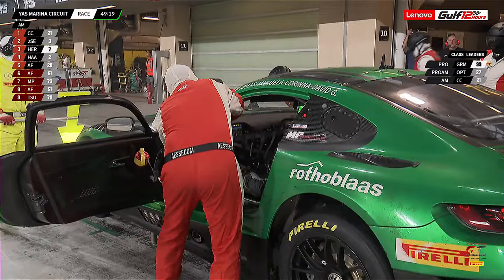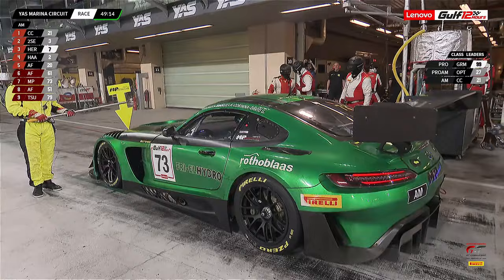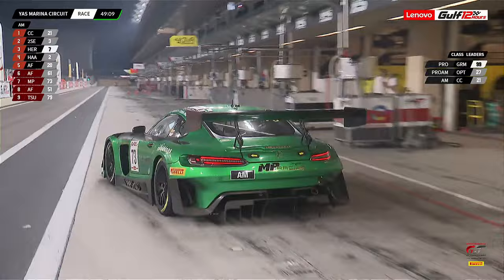So the Gosseners are set for their last stint. And the good news is the car looks like it's going to get to the very end, which for them is the target. They're not here to win a class. They're here to enjoy themselves and be there at the end of 12 hours.